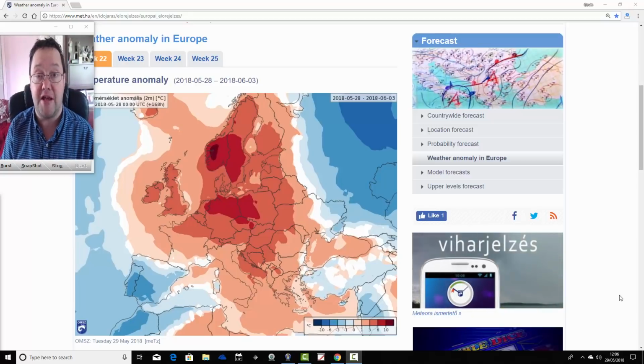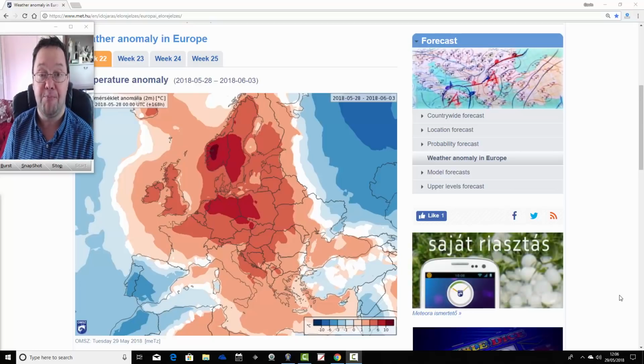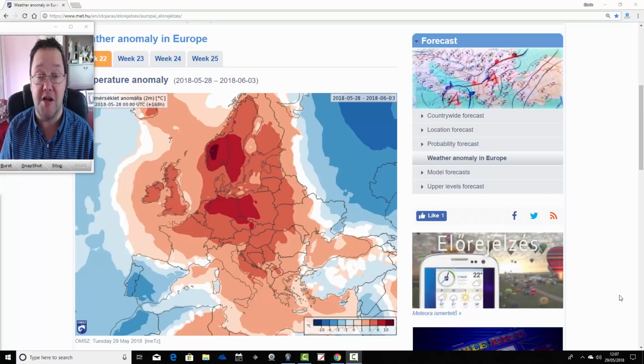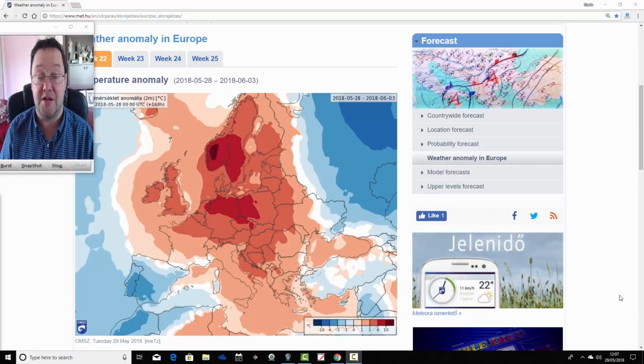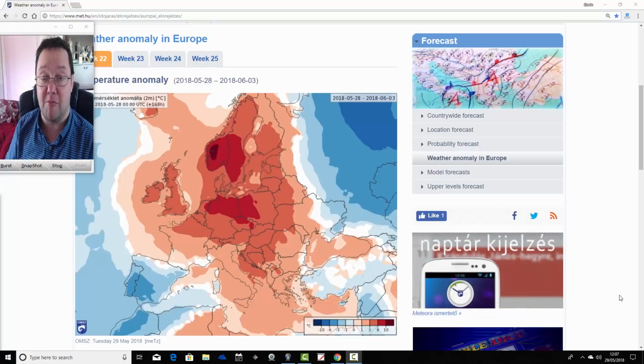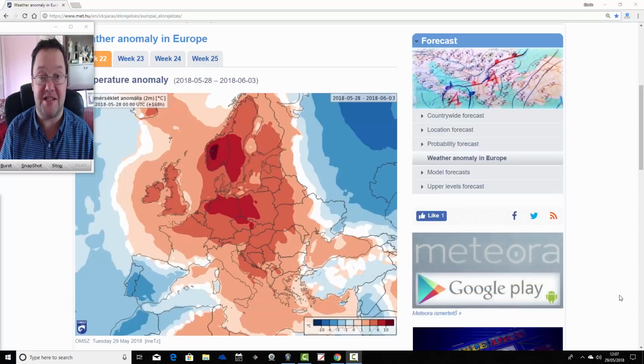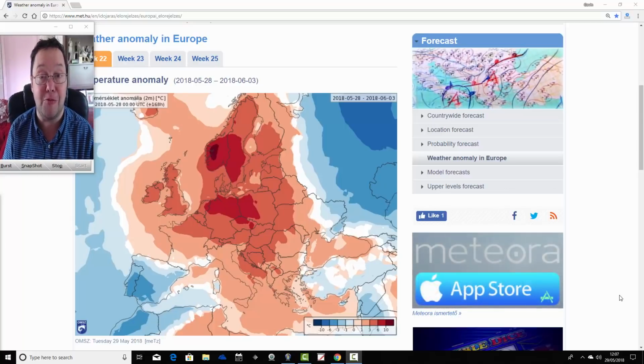It will be a regular Tuesday feature where we look at the ECMWF 30-day ensembles from the Hungarian Met Office. You may wonder why we can't look at this at the UK Met Office, for example, our own Met Office. I'm not sure why it's the Hungarian Met Office, of all places, that has this available, but wherever we can find the information, that's where we'll go.